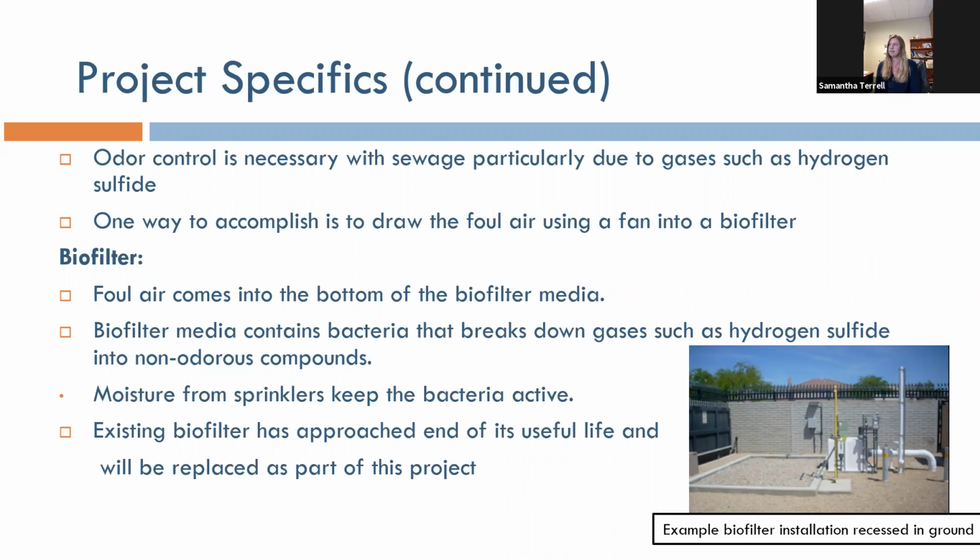There is an existing biofilter, and that's one way that you can draw the foul air out of the collection system, and that's accomplished using a fan. The biofilter then takes the foul air through the bottom of the biofilter and filters through biofilter media. That biofilter media contains bacteria that breaks down these gases into non-odorous compounds. And then the moisture from sprinklers keeps the bacteria biologically active.